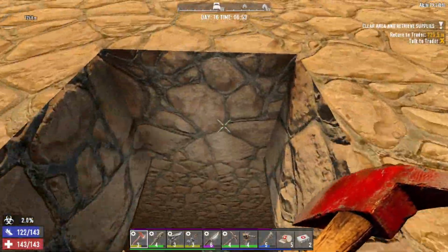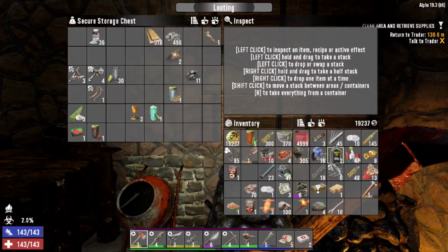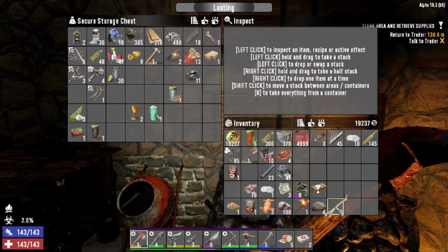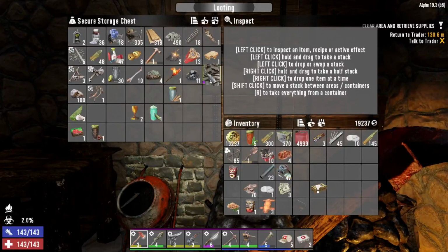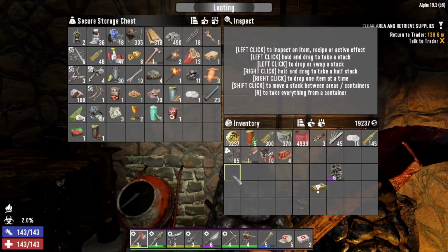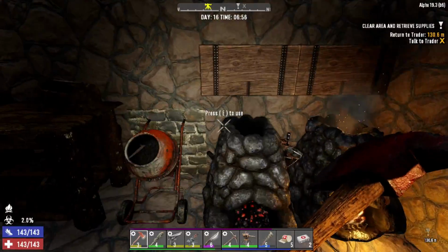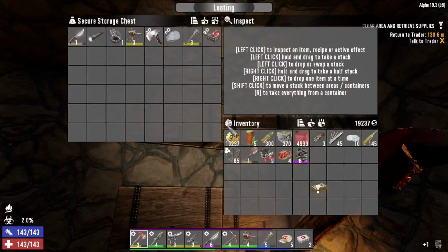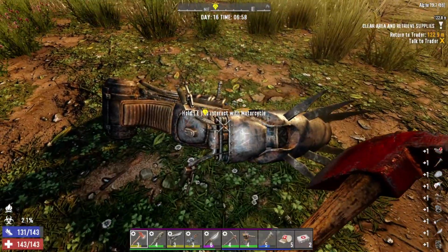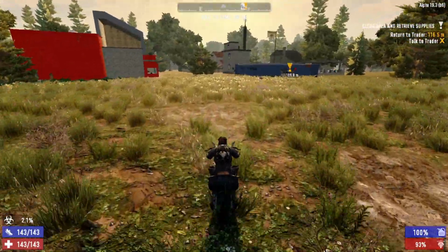Have you noticed I started making this concrete just in case we have to run away from the horde base, so it's a little bit more protected. Actually, we can sell that. This is a sell box. Should we repair it? Yeah, let's repair it real quick. Give it a second. Okay, now we want to take all that stuff. The bike is empty, right? Yep. Okay. Good stuff.